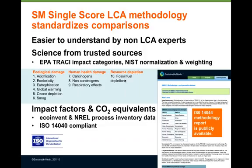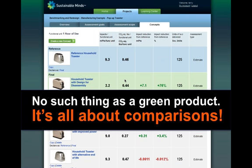And we also pull out the carbon equivalent scores, which are measured in globally recognized carbon equivalents, which are all the global warming gases, not just carbon. And so there's 2 scores for each input, the impact factor score and the carbon equivalent score, that users can use to understand the impacts of each input. Now, it's important to keep in mind that there is no such thing as a green product.